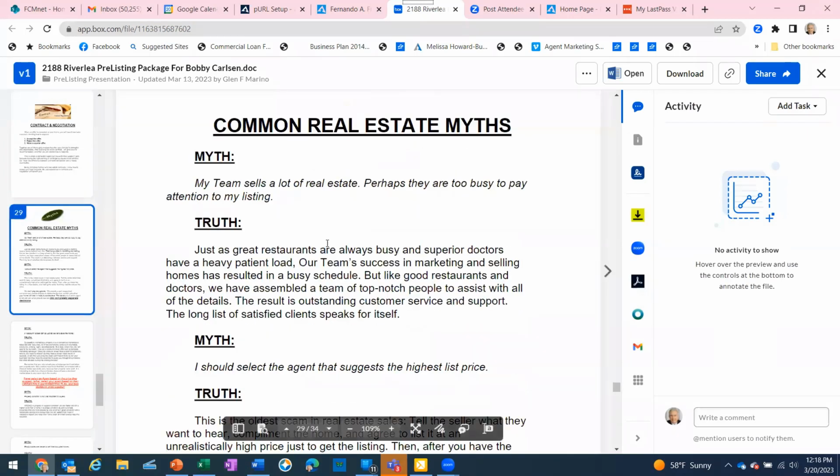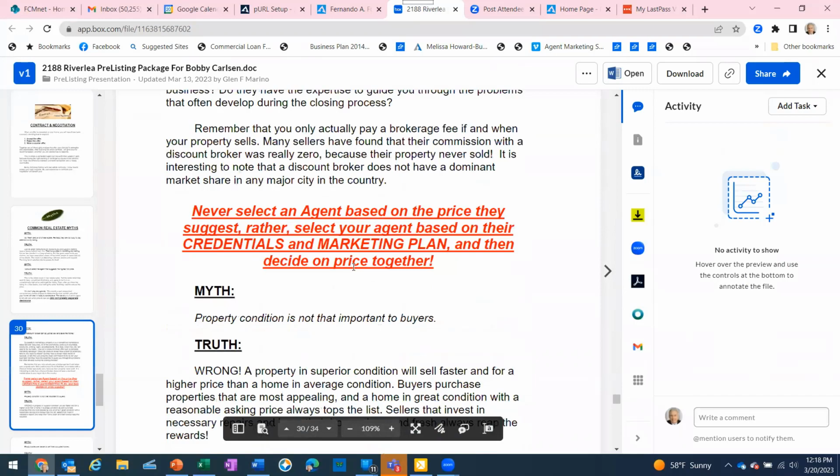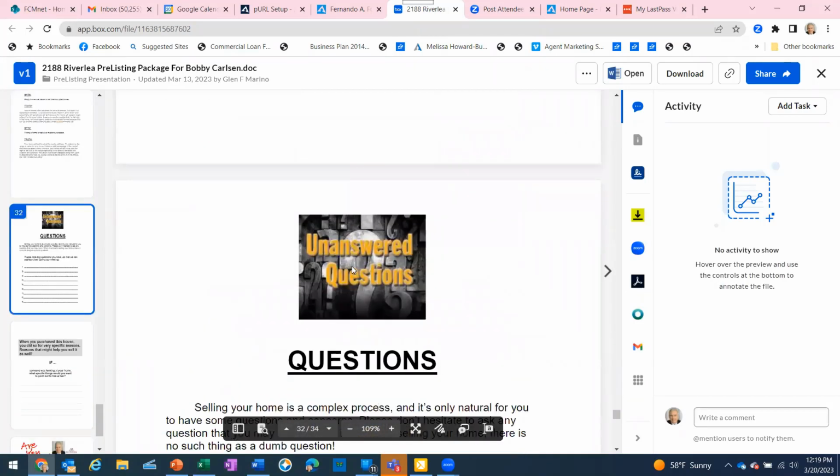You're going to dispel some myths. My team sells a lot of real estate. Perhaps they're too busy to pay attention to my listing. A big myth. The truth is, your team's success in marketing and selling homes has resulted in a busy schedule, but you will give them personalized attention. Again, you'll dispel some of these myths and truths.